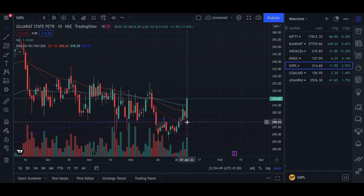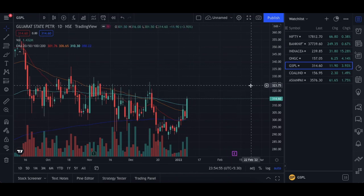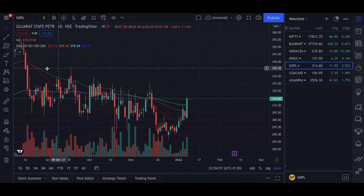Now you can see that this zone happens to be a resistance area as per the price action. So 320, above 320 there is a resistance. This is the selling zone. So we can expect some amount of selling coming at this particular level.